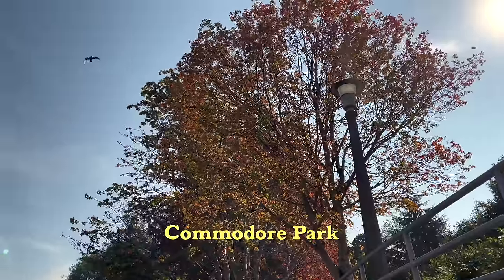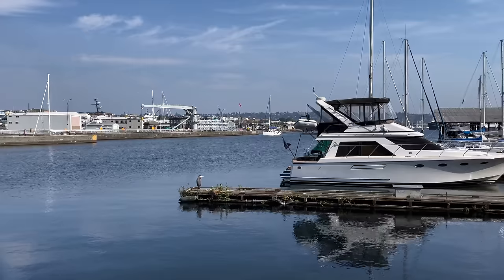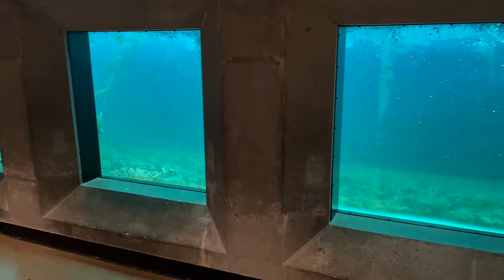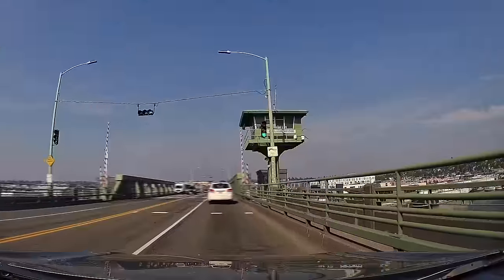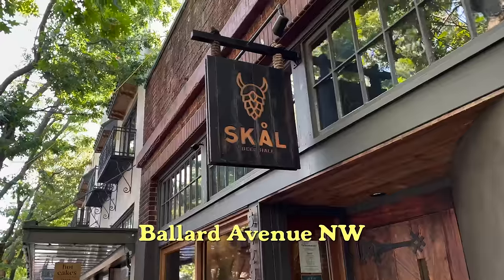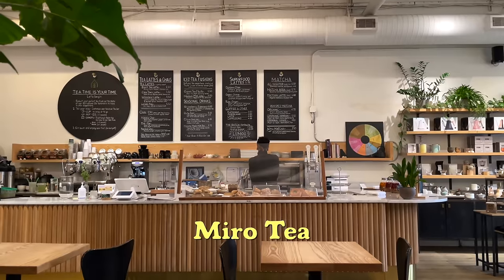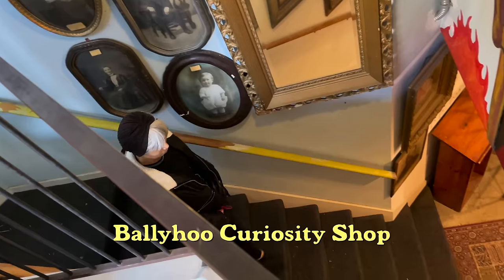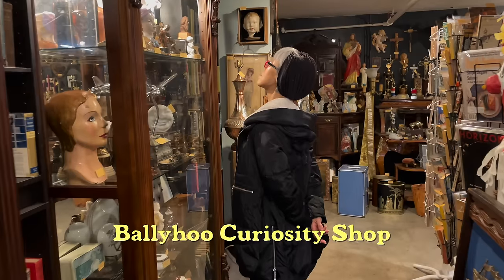First, we stop by Commodore Park and walk to the Ballard Locks to gather additional footage needed for an upcoming video, which I'm super excited to share with you next month. Then we cross the Ballard Bridge for Ballard Avenue Northwest, where there are restaurants, cafes, bars, and unique spots, like this underground curiosity shop with antiques, crystals, and more.